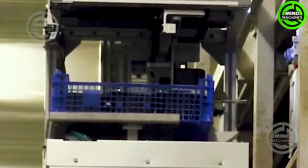The automatic mushroom harvesting machine is a remarkable innovation in agriculture. Equipped with advanced sensors and robotics, it ensures precise and efficient picking.